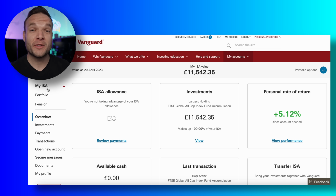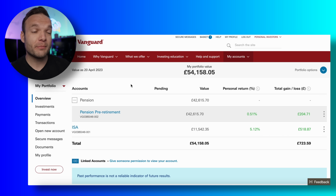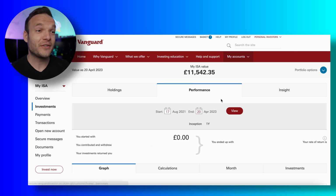Now, in terms of full performance perspective, you can see the account value is now at £54,158. Pension makes up a big part of that, and I consolidated different workplace pensions to make this happen, at £42,615.70. Let's just dive into the ISA though anyway, just to see how things are looking.